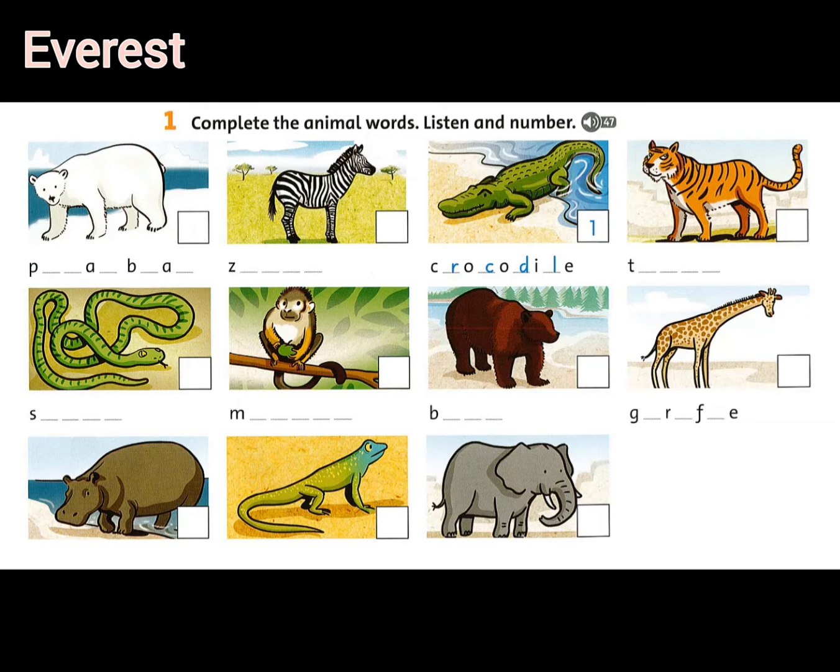Listening 47. Listen and number. What shall we do at the zoo today? You can choose. Well, I'd like to see the crocodiles, please. OK. Do you like crocodiles? Yes, I do.